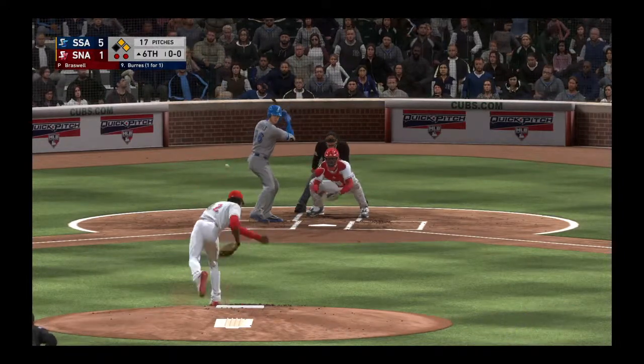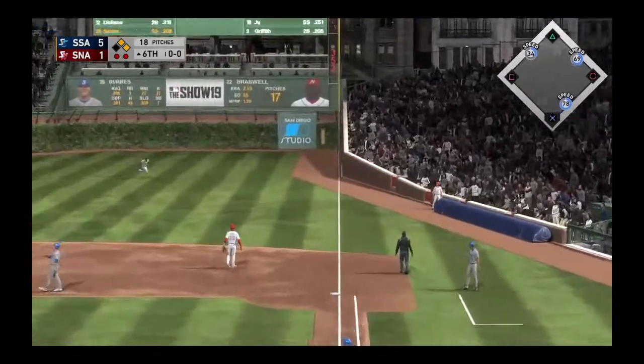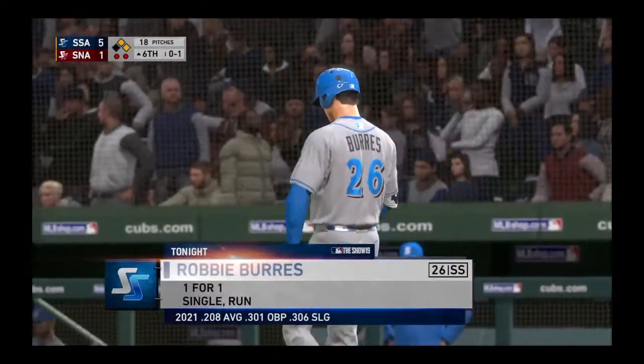Into the box, Robbie Burris. Line to the right side, but foul. It was a walk in his last trip.